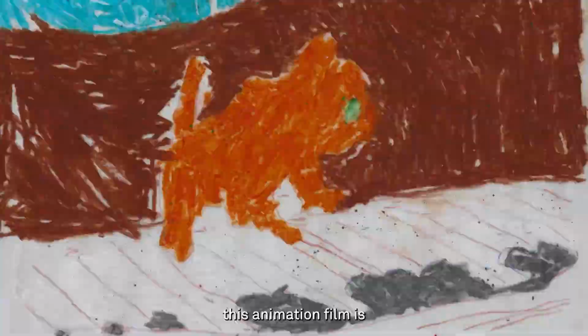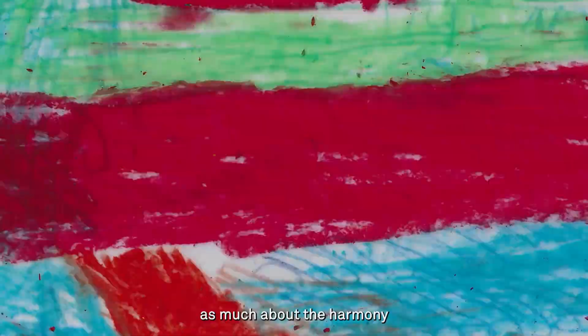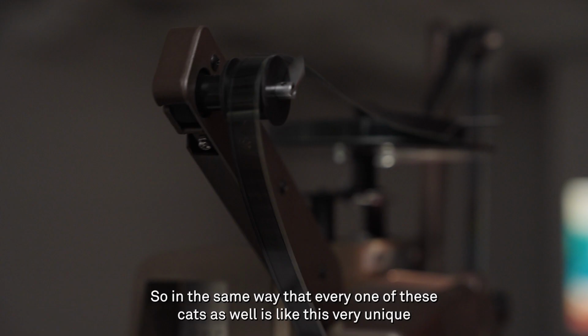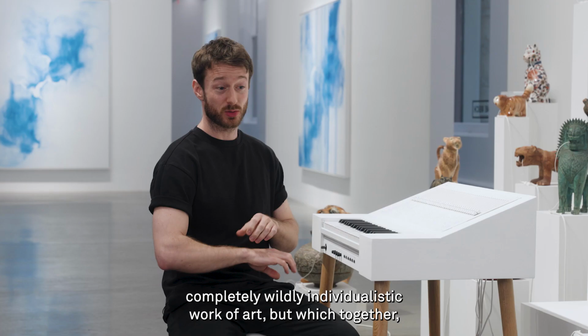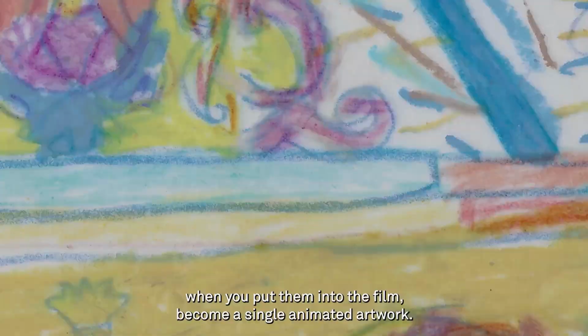This animation film is as much about the harmony of this joint communal work of animation that all these kids have done as it is about their individuality. So in the same way that every one of these cats is a very unique expression of a particular cultural interpretation of a cat, each one of these drawings that these kids have made is a completely wildly individualistic work of art, but which together, when you put them into the film, become a single animated artwork.